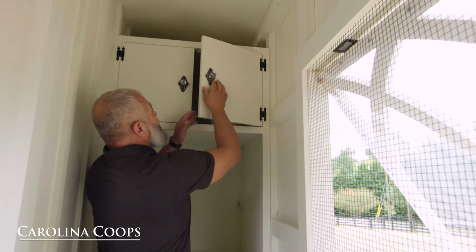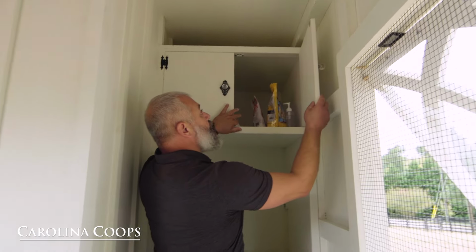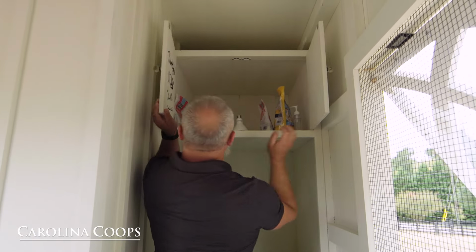But look at these knobs. I mean, just gorgeous. The customer picked all these out. We put them in for her. Oh, I forgot about this.